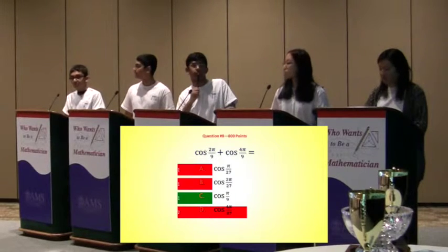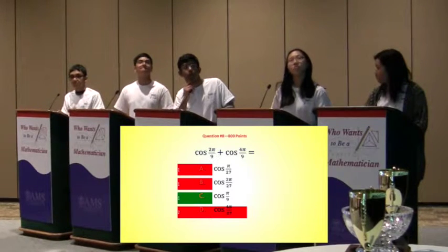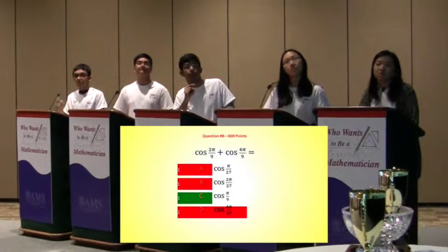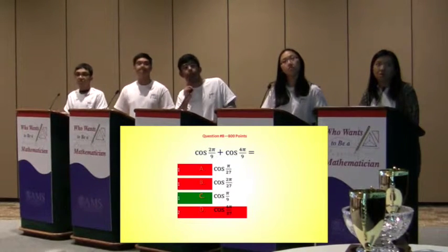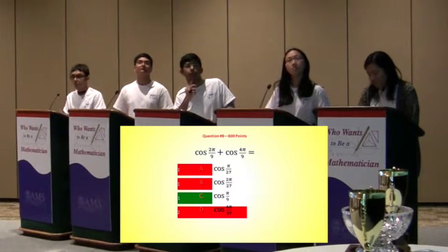So what I did was I made cosine 2 pi over 9 into cosine pi over 3 minus pi over 9, and then I used the cosine difference formula on that, and then I did a similar thing with cosine 4 pi over 9, and that would be cosine pi over 3 plus pi over 9. And then when you simplify, the sine pi over 3 sine pi over 9 cancels out. So you would get 2 cosine pi over 3 cosine pi over 9, but 2 cosine pi over 3 is just 1, so then you would be left with cosine pi over 9.